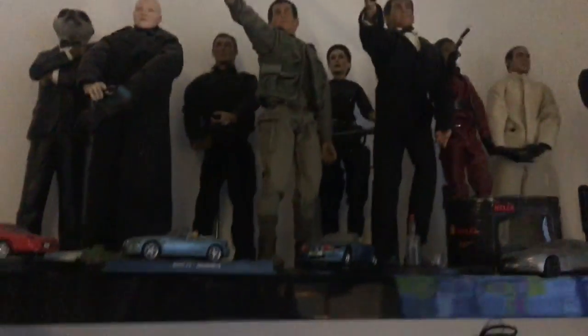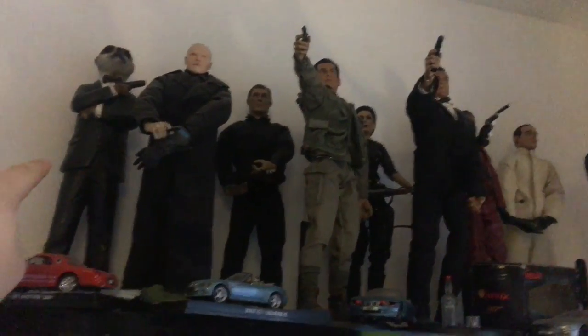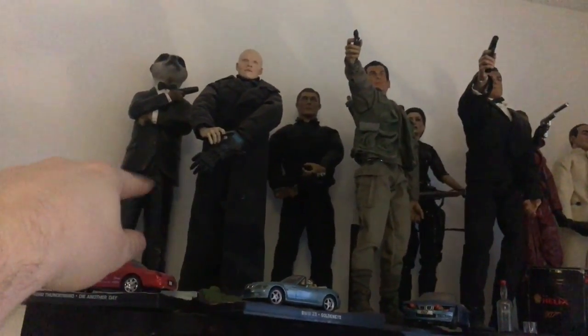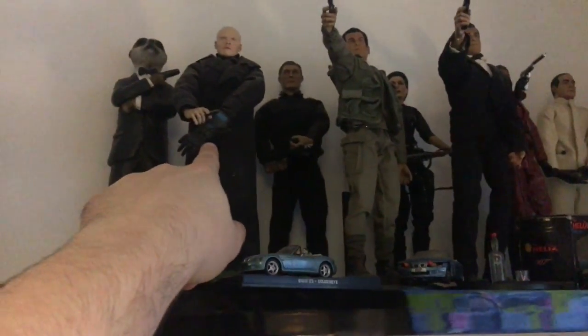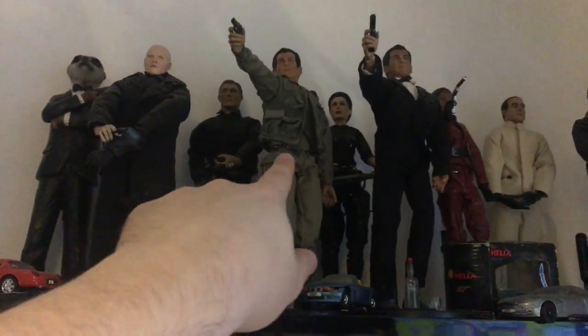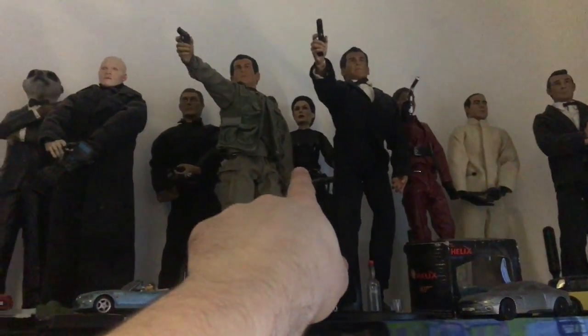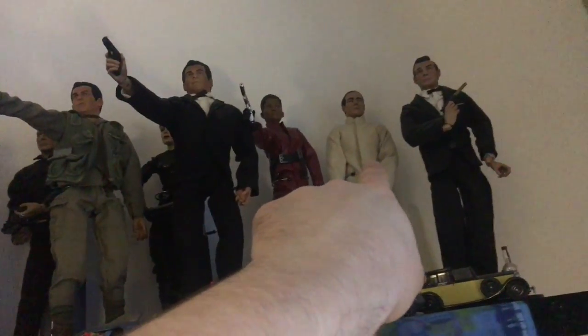Again, we've got some Sideshow James Bond figures here. First of all, you've got, I think it's H. Samuel, James Bond, Meerkat, you've got Zao from Die Another Day, you've got Sean Bean, or Alex Trevelyan, or Alec from Goldeneye James Bond, you've got Onatopp, you've got James Bond from Die Another Day, you've got Jinx, Dr. No, and Sean Connery, a few Corgi James Bond cars there as well.